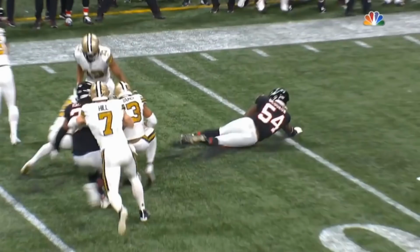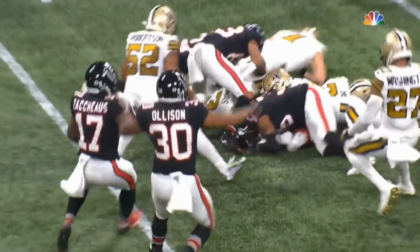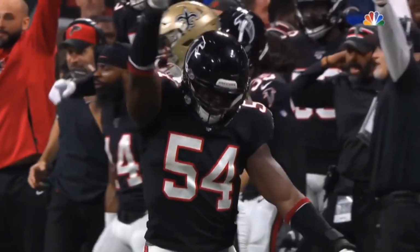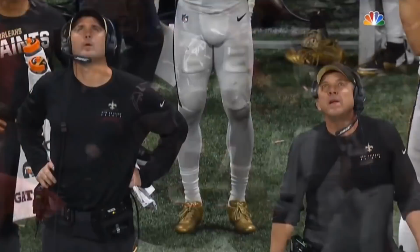But then the other thing about it is, look, you got 4 guys right there standing around the ball for the Saints. The one Falcon gets it. That is some dog that you have to have on special teams. No doubt about it. Get fired up. Windmill that thing all the way home. So good. So good.